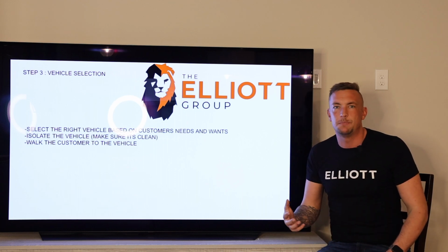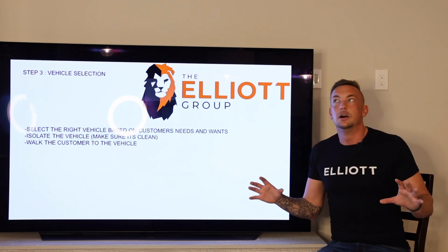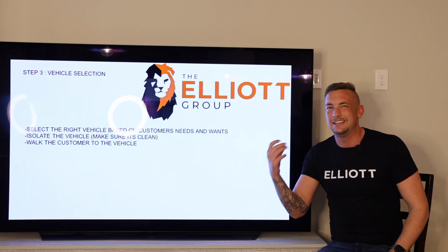Think about when you go to Best Buy and there's like 40 TVs on the wall and you're like, holy crap, these TVs all look really cool in here. Which one do I want? We don't want that happening. We don't want the Best Buy experience. We want that one vehicle to stand out. It needs to be clean. It needs to shine.